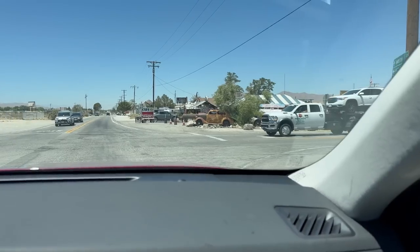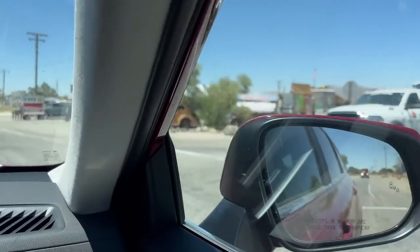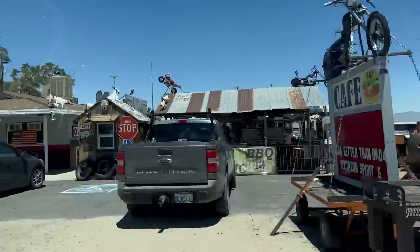Looks like a 36 Ford. All right, go ahead. That's just a cafe. We got a 36 or a 35. What we got here? 35 Ford sitting there. What a cool place.